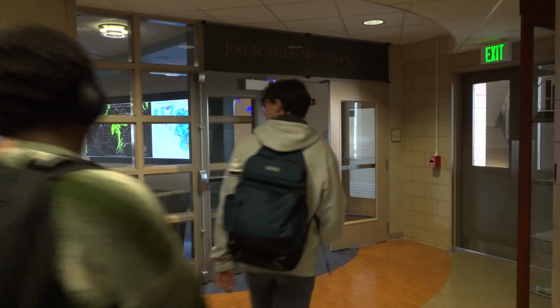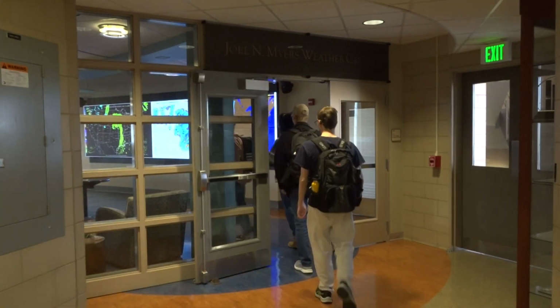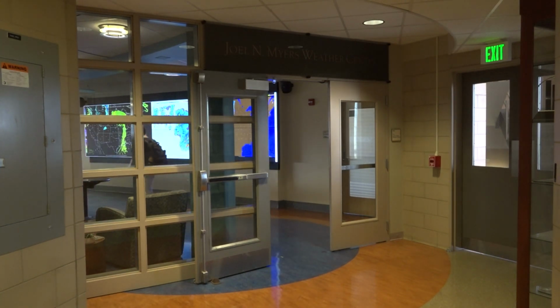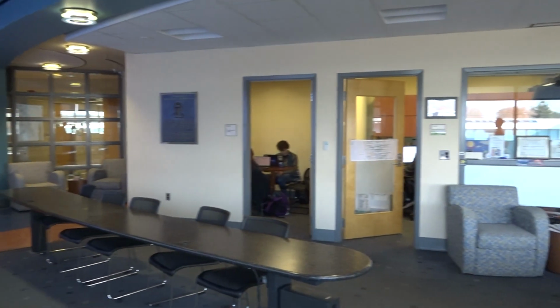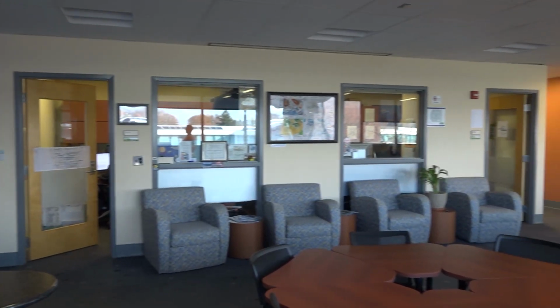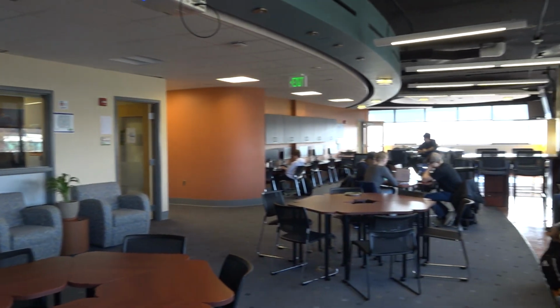Our meteorology students can often be found in the Joel N. Myers Weather Center, where they have the chance to collaborate on homework, projects, and seek help from the many faculty members whose offices reside there. The Weather Center offers many work areas, such as multiple desk setups for groups of students in chairs or couches looking out of beautiful windows when they need a break.